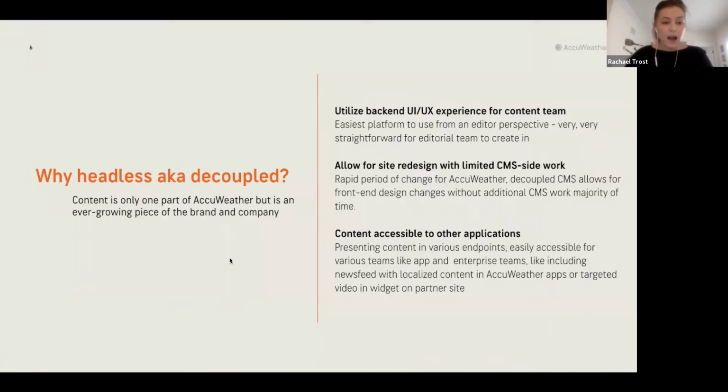So why did we go headless? As I said, content's just one piece of what we are here at AccuWeather. Big plus for us was that we could set up our decoupled structure and then make changes on the front end as we need to. We don't need to go through, and I'm sure Matt and Ryan touched on this earlier in their presentations, we don't have to rebuild everything in WordPress just if we're changing some stuff on the front end. So it allows for that flexibility, as we're in this rapid period of change at AccuWeather when it comes to our products. As we know our content strategy and how we want to do things moving forward, it allows us to make those changes on the front end without having to fully rebuild things in the CMS.